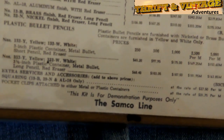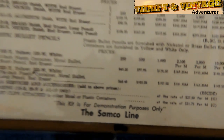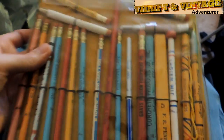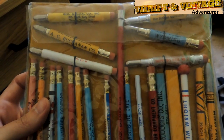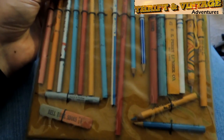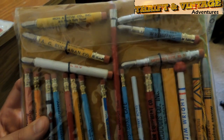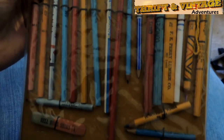This is the Samco line. That is the brand of these pencils. As you see, this kit is for demonstration purposes only. Looked this up in a few different places and haven't found much like it yet, so I'll probably be throwing this online early in this week. I loved it. I still love it. Almost don't want to sell it, but this business is all about continuing to sell stuff, so that is what I'm going to do.